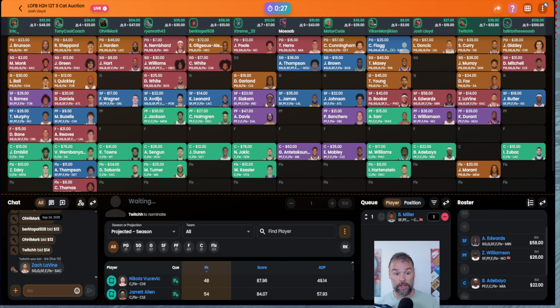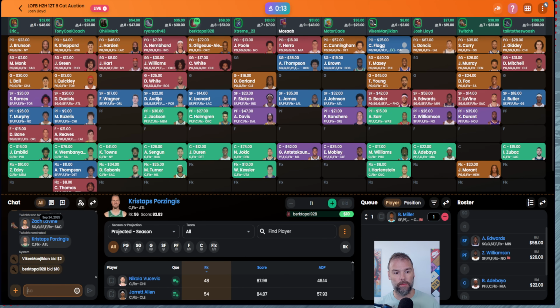The Porzingis one is going to be very intriguing when that happens. So is Paul George. Could I get Paul George on my team? Well, here goes Porzingis. We're up to 10 already. Okay. I think this is like a $20 player. Will people have the balls to do it? I guess maybe. They're at 13 already.